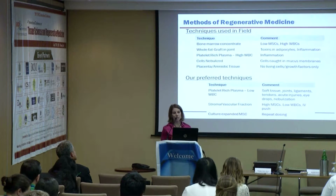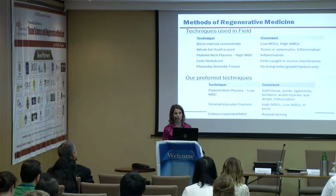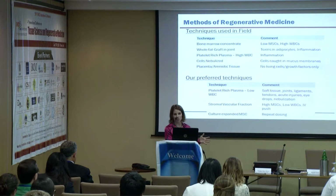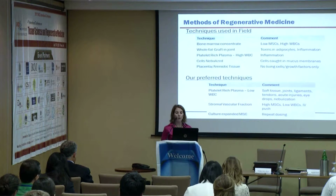The main issue with this is that it tends to be very low in mesenchymal stem cells. So the amount of stem cells that are present in the bone marrow is not very high. But the other big issue with this is that it tends to be very high in white blood cells. So if you go back to that healing cascade, the last thing we want to do is add more white blood cells to an already inflamed situation. So if you're dealing with something that's chronic, osteoarthritis or whatever it may be, the last thing you want to do is put something in that's going to create more white blood cells.